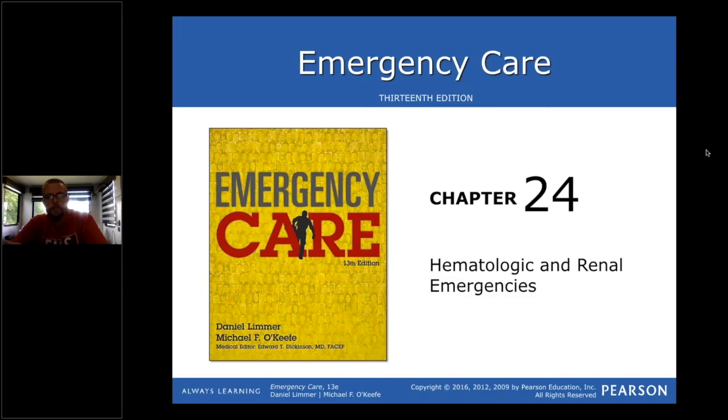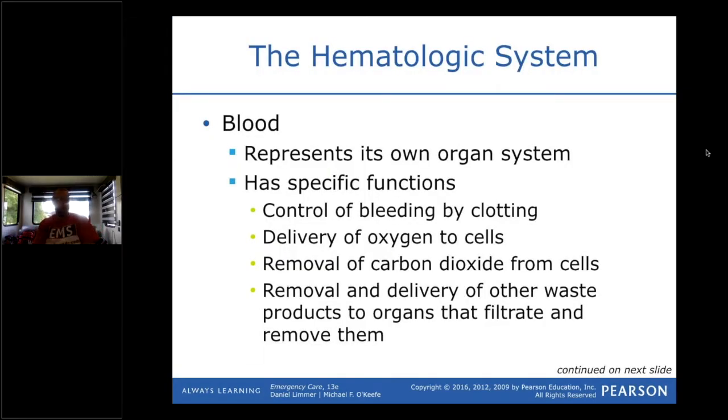So welcome back. Here's chapter 24, Hematologic and Renal Emergencies. So blood and kidneys, they go together. Who knew? So blood, it is its own organ system. Clotting, which controls bleeding, right? We deliver oxygen. We pull carbon dioxide and other wastes away. So it's a transportation medium.